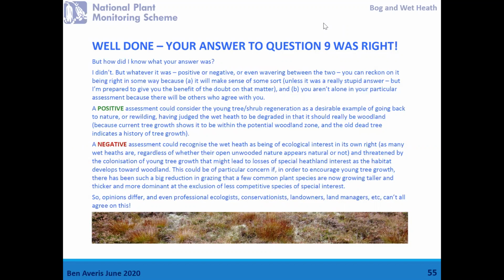So some people might say they'd look upon it favorably because you've got that young tree and shrub regeneration. In a place where it's very likely that there would have been more woodland, more tree growth before, especially if you've got an old dead tree, it would be seeming to be getting back towards something of more of a woodland kind of environment.